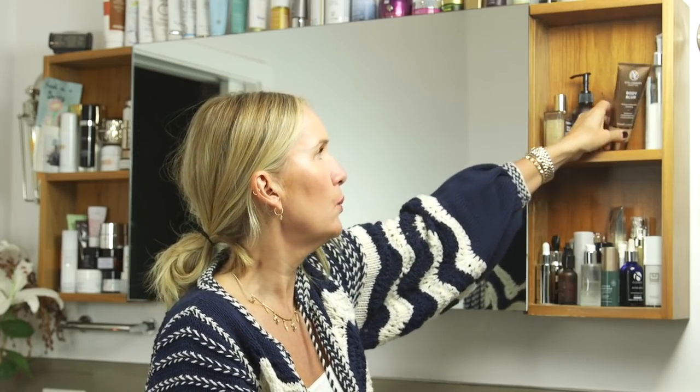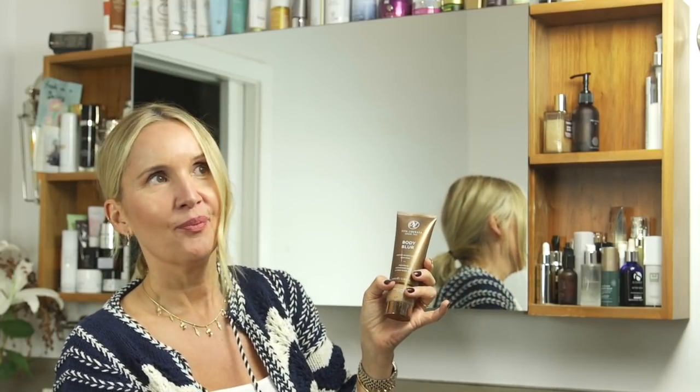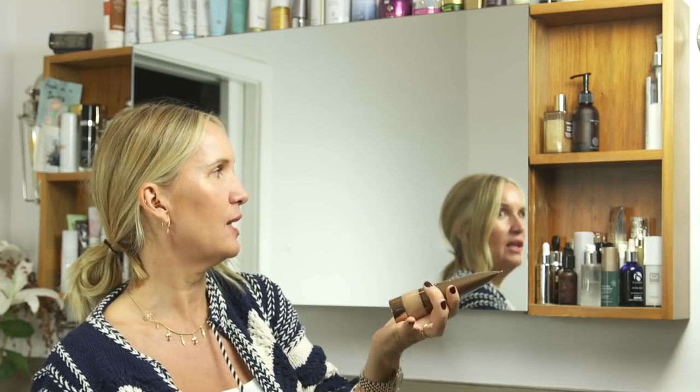This is a really cool product because I use this a lot on my celebrity clients. This is called Body Blur by Vita Liberata. This is really great because if you are wearing a short skirt or shorts and you want your legs to look really good, this is tinted. And when you put this on, it almost looks like you're wearing stockings. Everyone is obsessed with this product. So this is really beautiful.